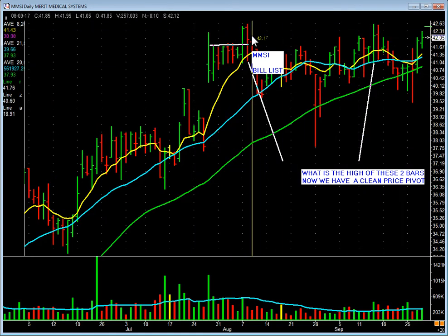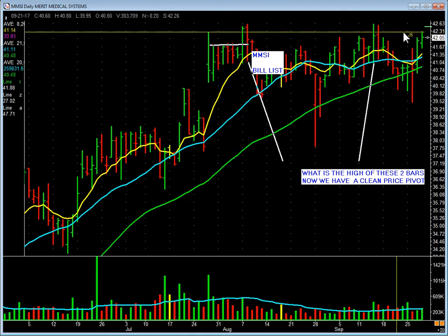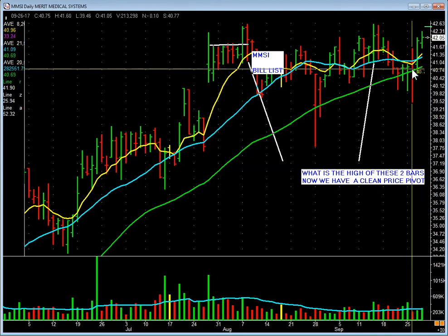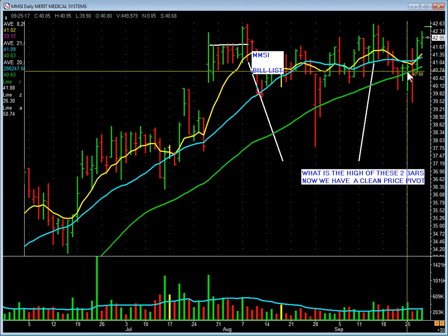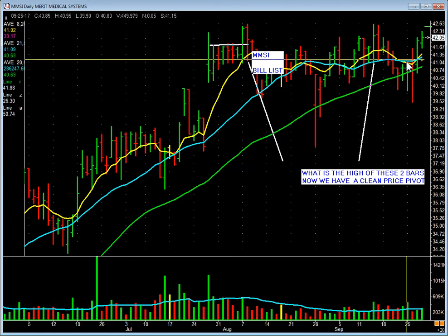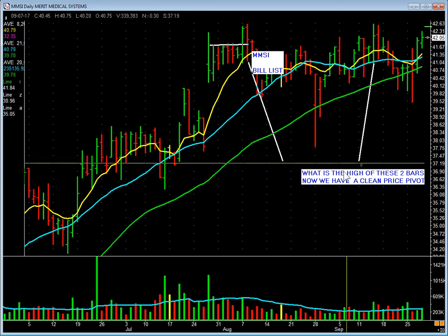MMSI, Merit Medical, long base, leading group, long base. It's on the bill list. Going sideways right here. Got some green bars in here. Oh, you can say, well, that's a bad bar. It was down just a little bit. Look at this. It closed this day at $40.85. It closed this day at $40.75. Closed down a dime on low volume. It's not that bad of a bar. Going sideways, that little green hash mark, that's my limit alert.